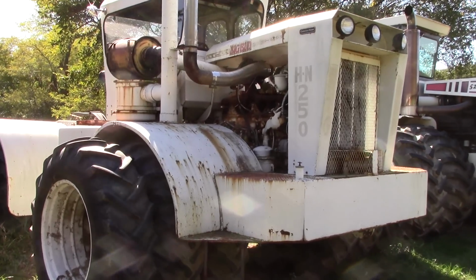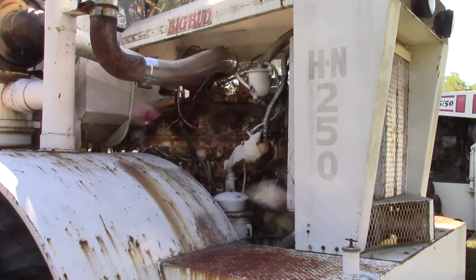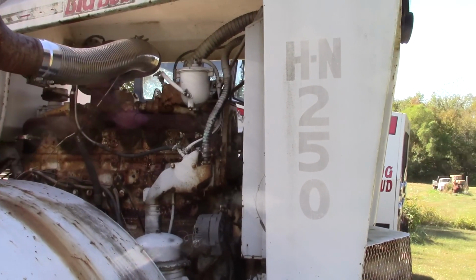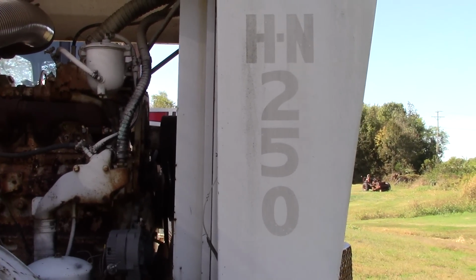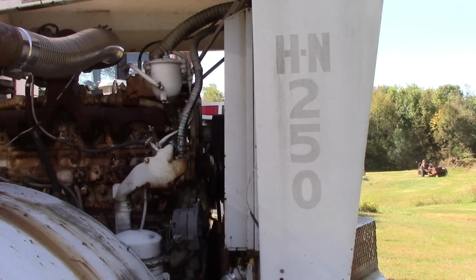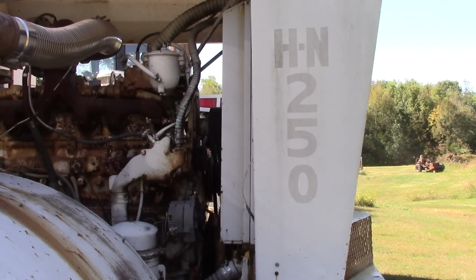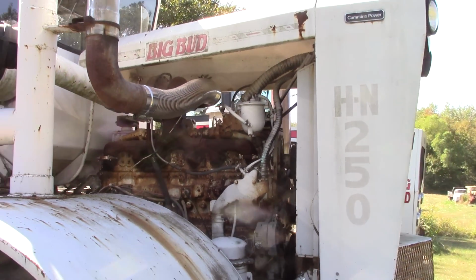250 is the horsepower. HN stands for Hensler and Nelson. Willie Hensler was a Wagner dealer who started Big Bud. N stands for Nelson. Nelson was the shop foreman at the Wagner dealership, and Big Bud Nelson was involved in designing these original Series 1 Big Bud tractors.